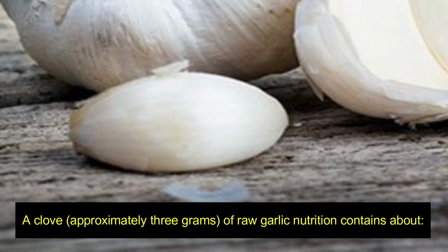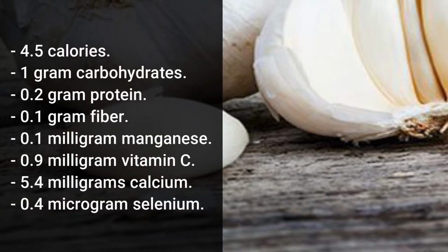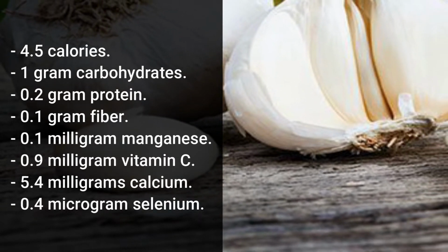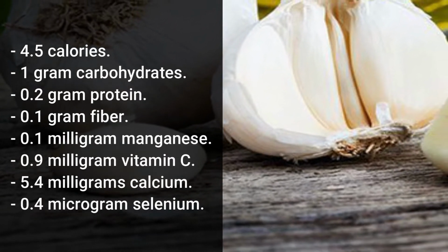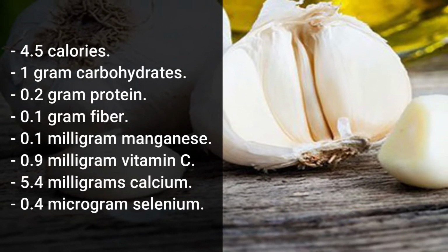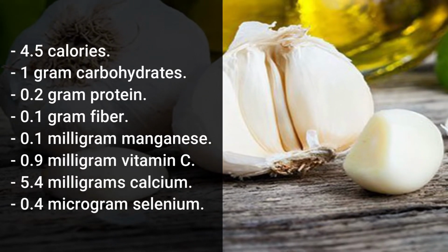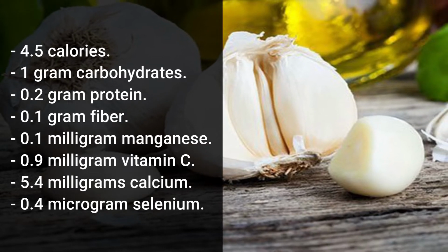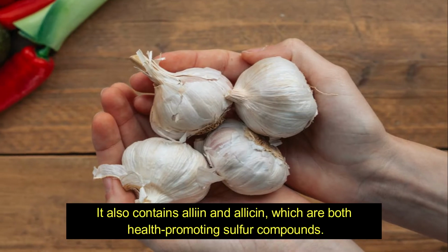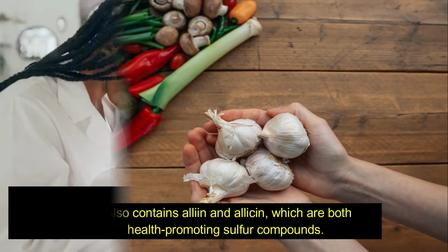A clove of raw garlic nutrition contains about 4.5 calories, 1 gram carbohydrates, 0.2 gram protein, 0.1 gram fiber, 0.1 milligram manganese, 0.9 milligram vitamin C, 5.4 milligrams calcium, 0.4 microgram selenium. It also contains alliin and allicin, which are both health-promoting sulfur compounds.